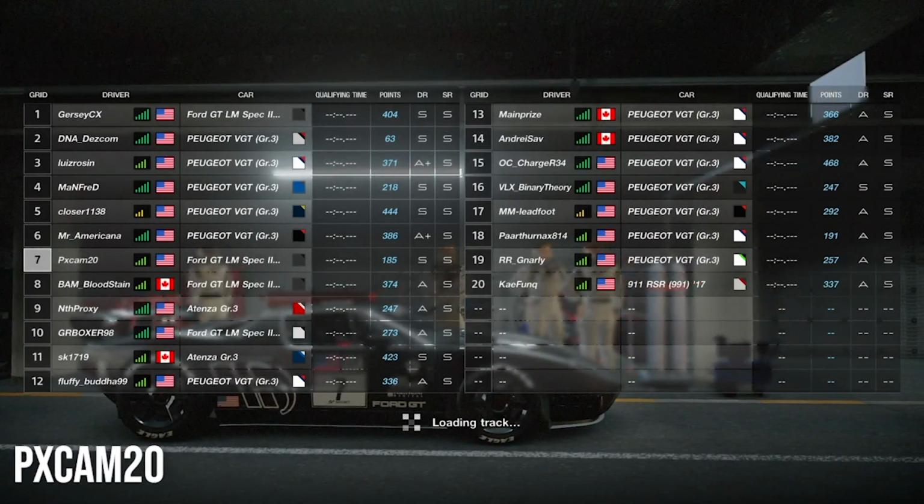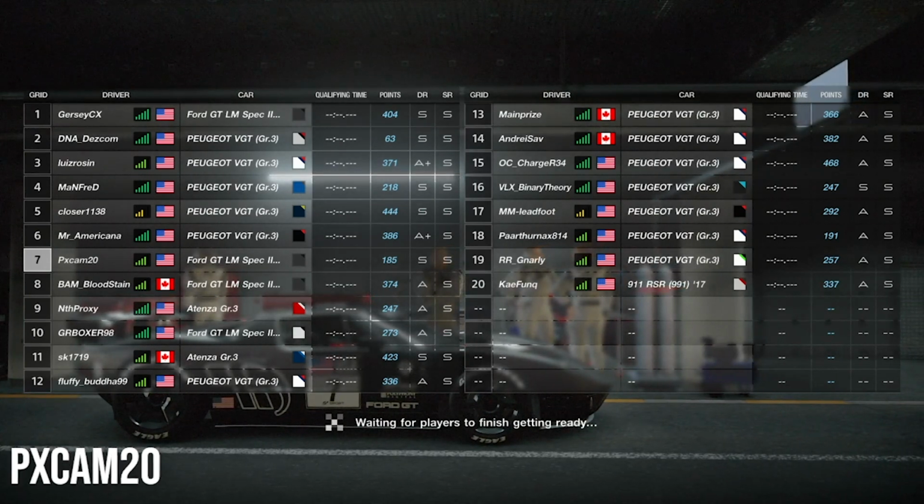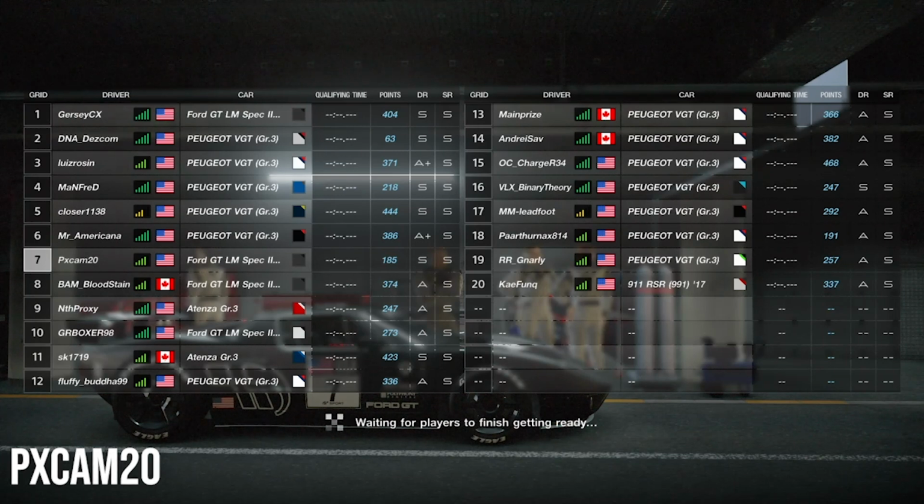We are here for our Nations Cup race at the Tokyo Expressway, the East Outer Loop. Basically, if you guys have never raced on this track, it is a drafting galore. The main thing you're going to want to do in this race is just stay behind the slipstream, as you have a very long straightaway on this racetrack. And that's going to be the key to winning this race.